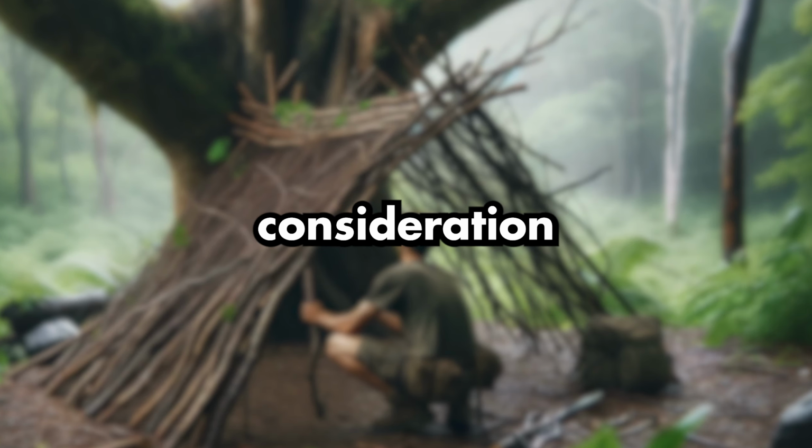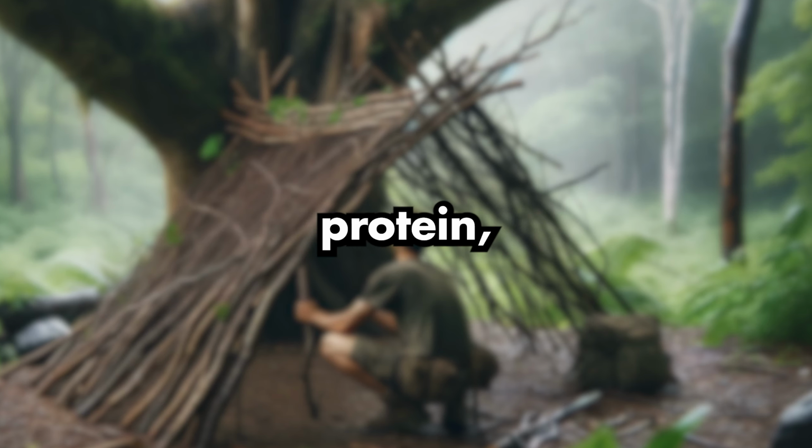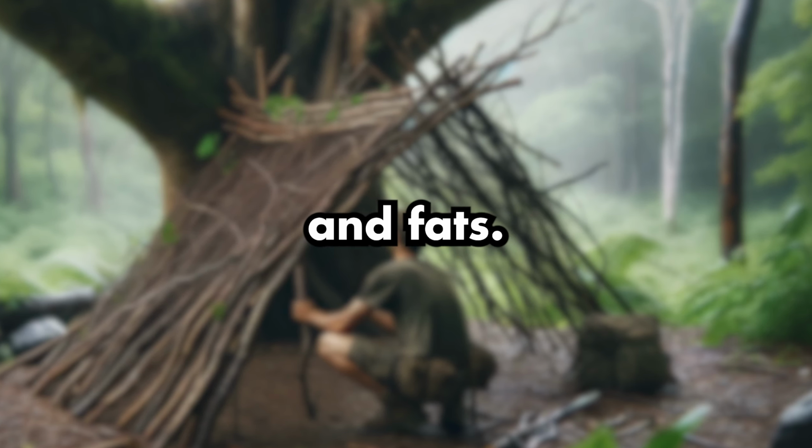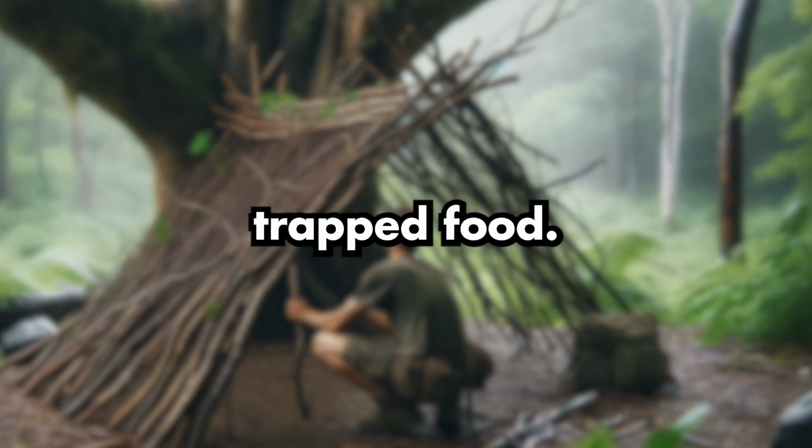Nutrition is an important consideration in wilderness cooking. It's essential to balance your diet with adequate protein, carbohydrates, and fats. This might involve foraging for edible plants to complement hunted or trapped food.